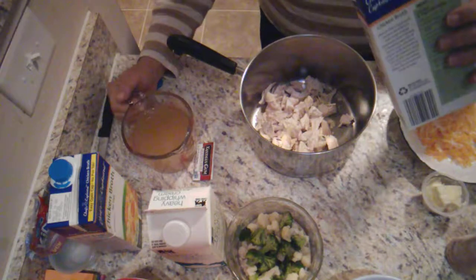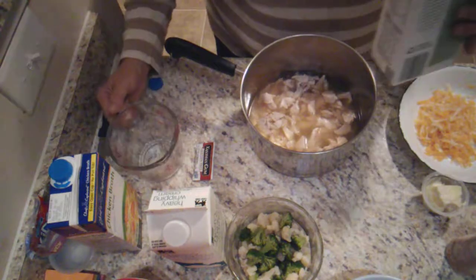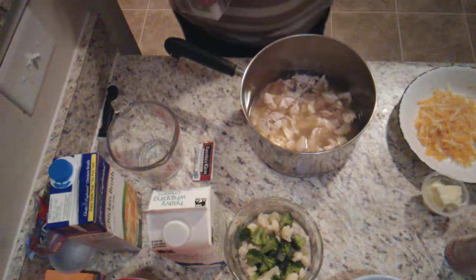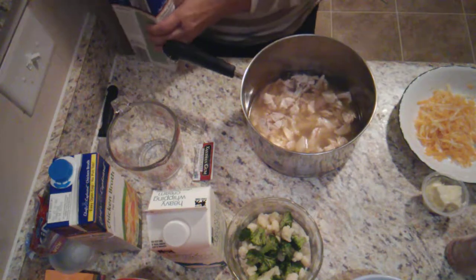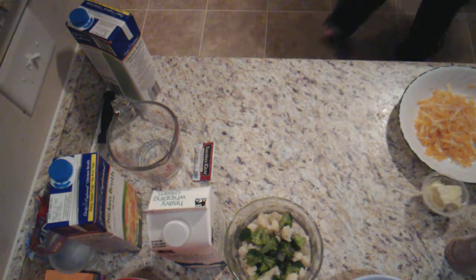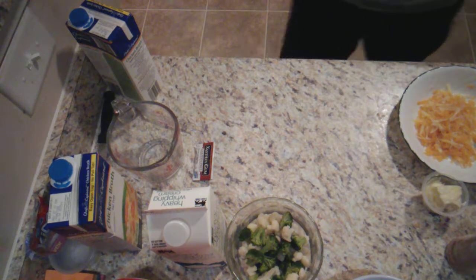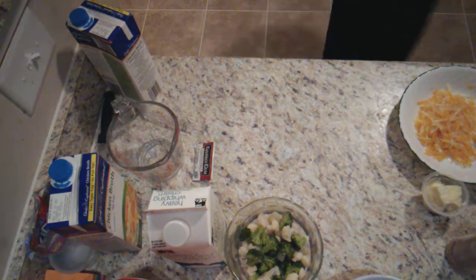And I always put it down on an even surface to make sure I'm doing that. Now, what you're going to do with this first is you're just going to put it on the stove, and you're going to put it on low. So I'm going to put this on the stove on low, because basically all you're doing is warming this up.